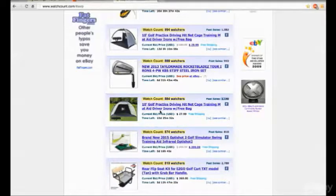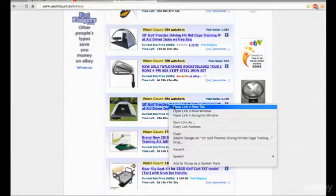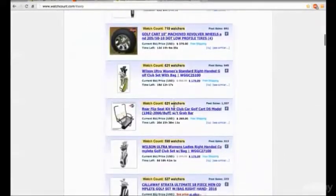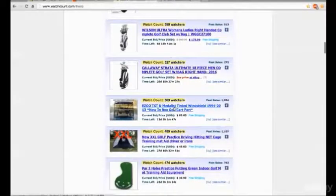Now, this is a practice driving net. So you put a ball here and you can practice anywhere. You hit your ball into it. Now, this is actually pretty cool. It's only $28, and we can search AliExpress later for this. So let's open that in a new tab and we'll take a look at that. That could be a great upsell.